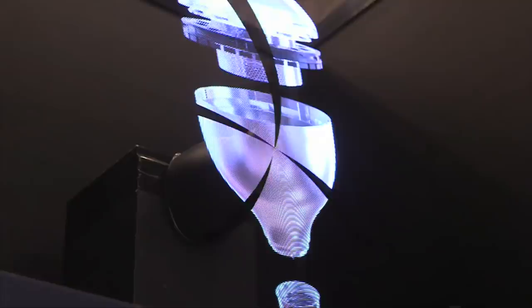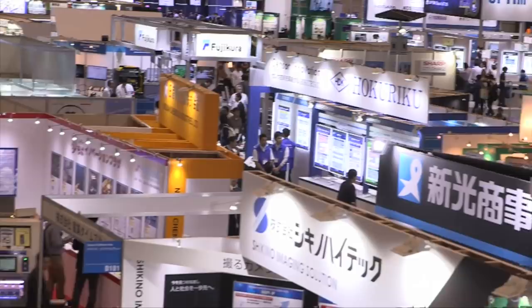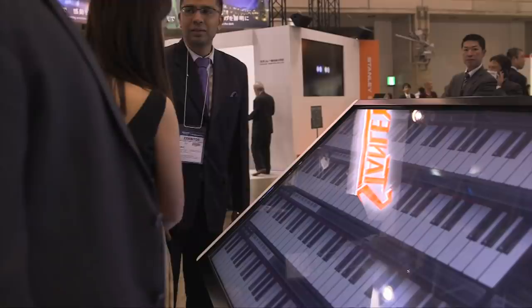Now to Chiba, just outside Tokyo, where Japan's biggest tech fest is being held. Each year, CEATEC attracts more than 600 companies, many of whom show off their new ideas way before they're due to come to market. And Dan Simmons is there, picking out the best of them to show us.